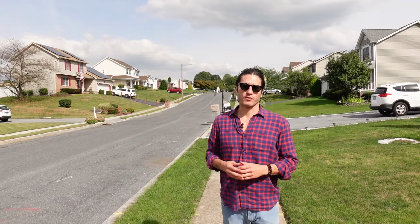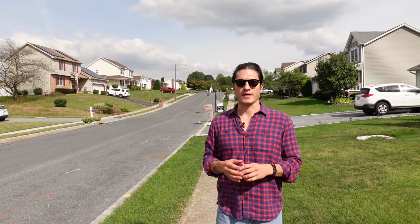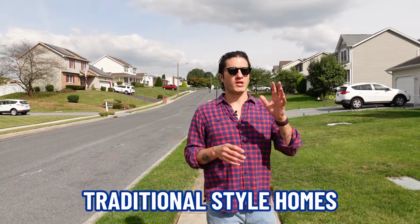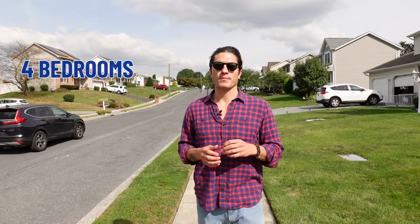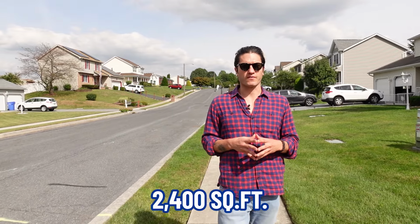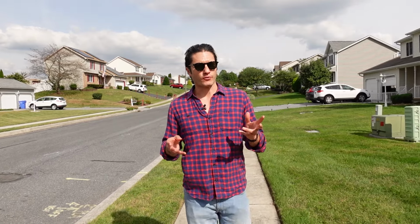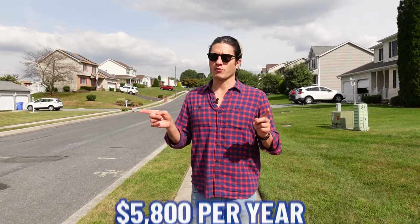So this is our second home in Swatara Township and our final stop for the day here in Lawnford Acres, here in Dauphin County in Swatara Township. Beautiful neighborhood. These homes were built in the mid to late 90s, all traditional style homes, most of which have at least one car. Most of them have 2-car garages. The particular home we're talking about has 4 bedrooms, 2.5 baths, and is spread over about 2,400 square feet. The price tag for this comes in at $399,000, and it's on about 0.3 acres. The taxes for the year are about $5,800. So we're going to show you around this great neighborhood of Lawnford Acres and this beautiful home here.